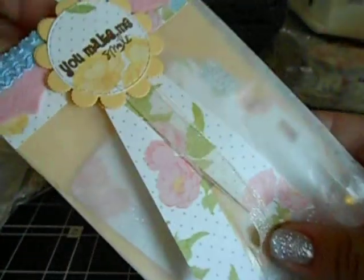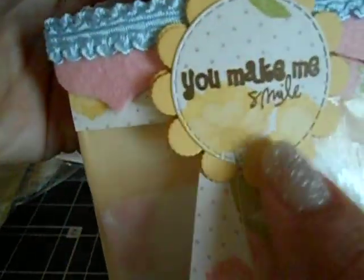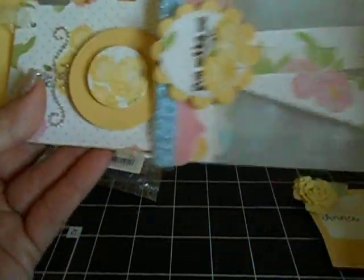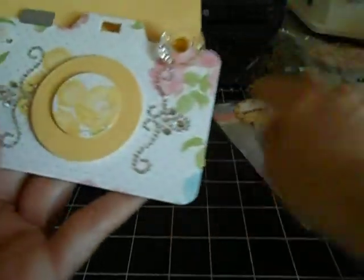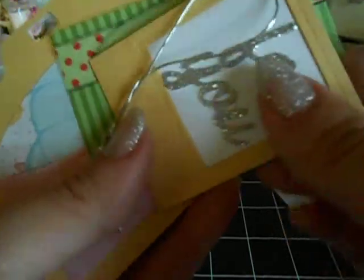Okay. It has a little ribbon die. You make me smile. Oh, I remember now. This one was so uber cute. Okay, let's put this here. It was this super cute tag, and it's a camera. Isn't that stinking cute? Oh my gosh, I absolutely love this. Look at that. That's so cute. This was ingenious.